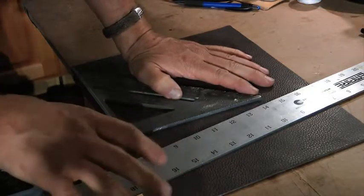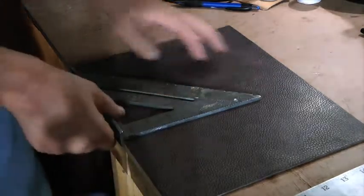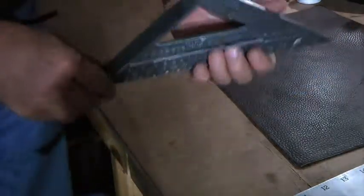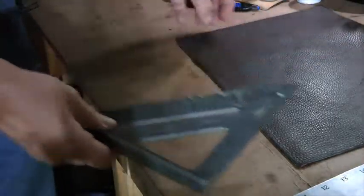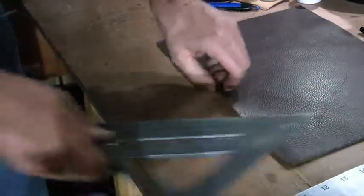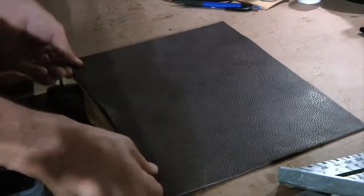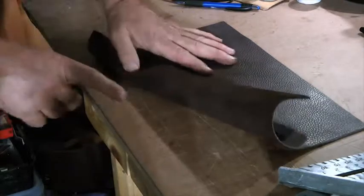Let's move on. Alright, let's look now to some of the methodology that I use to make this as safe as possible. We have been introduced to the triangle. It is also referred to as a square because you can create a square edge with it. What I actually want to do is square this piece of leather. Again, this is that elephant hide.